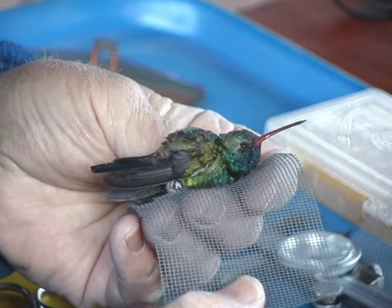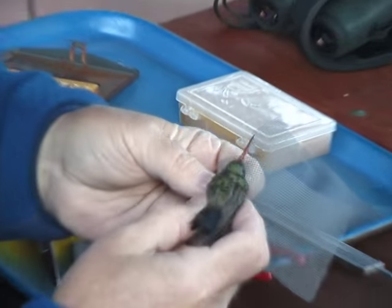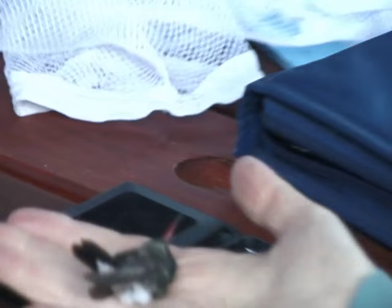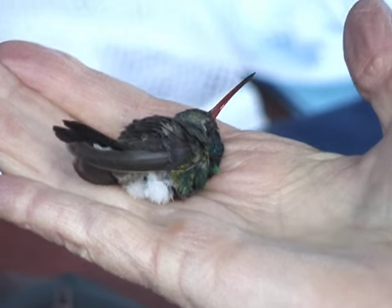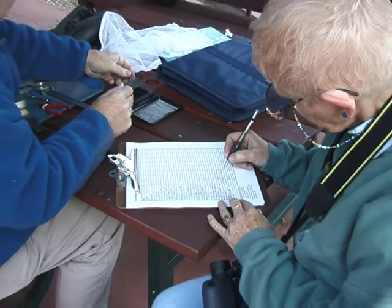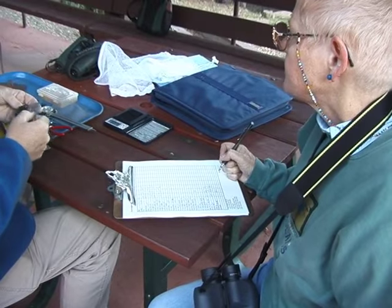Don't close your eyes. Close his eyes. Don't worry about them. Oh my gosh, look at that. Wow. Just a baby. He's not a baby. He looks like a baby. What a neat experience. What is the age? What do these colors mean? I'll tell you in a second. Okay. The weight is 3.2. That's about right. 3.3, 3.2.